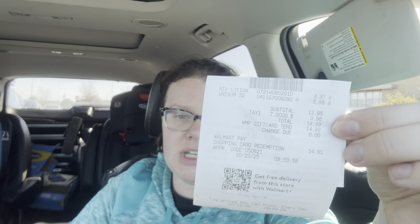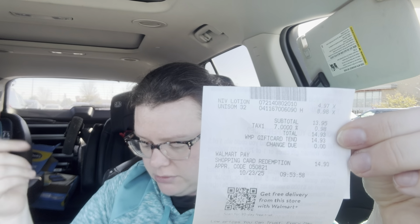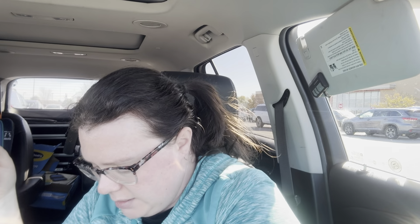So there's my receipt. The Fetch rebate went right through. The IBOTTA rebate went through. Now my Nivea is pending on Swagbucks, so we'll see how that goes. It should go through. It's just, it could take some time. So now we're gonna run over to Target and do a few deals over there.